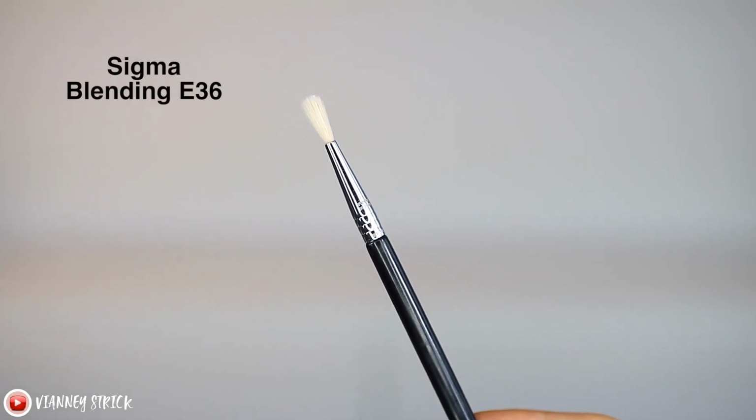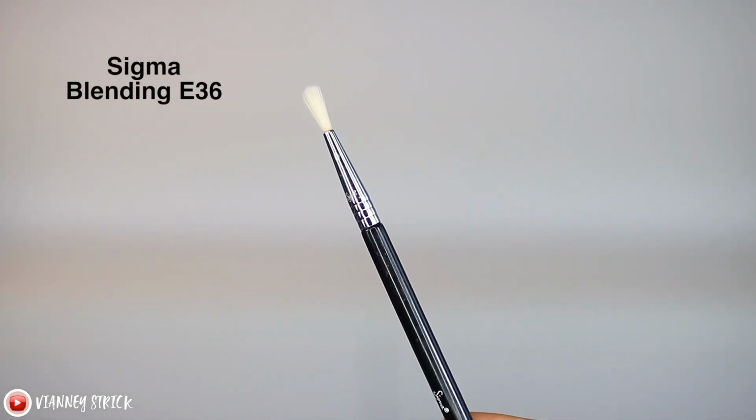Okay, and the last brush that I wanna talk about is this little guy. This is the Sigma Blending E36. This is probably the smallest blending brush that you have ever seen. This is actually really nice because if you're doing a very intricate look, you could literally blend two colors together in the smallest little fashion, or you can use it like me.